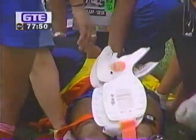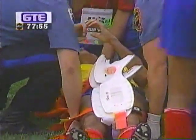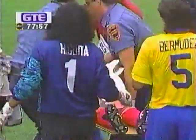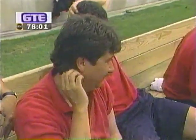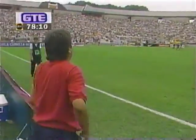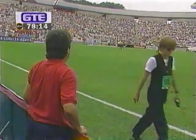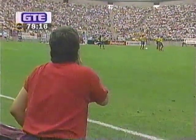Now, a situation for Colombia, if in fact Alexis Mendoza cannot continue, and they've got him on the stretcher, Seamus, and you can see the straps around his leg. Now, they've already substituted. They're down to 10 players. They cannot bring in a player now. They've used their 4 substitutes, so they have to play with 10. And the Colombian coach, Hernan Gomez, has got a problem at the moment, as they have taken Mendoza behind the Colombian goal. Now they're getting him up.